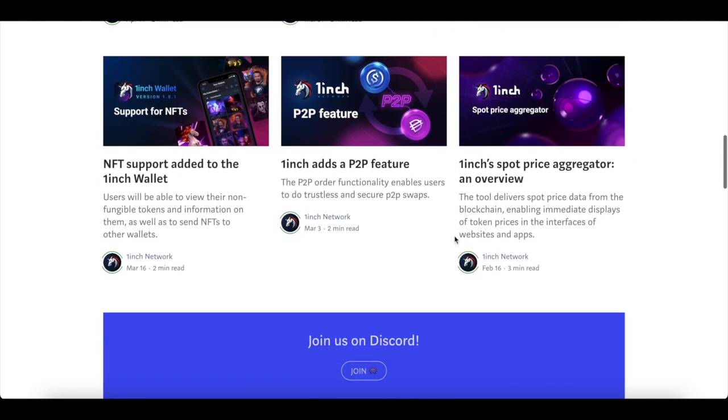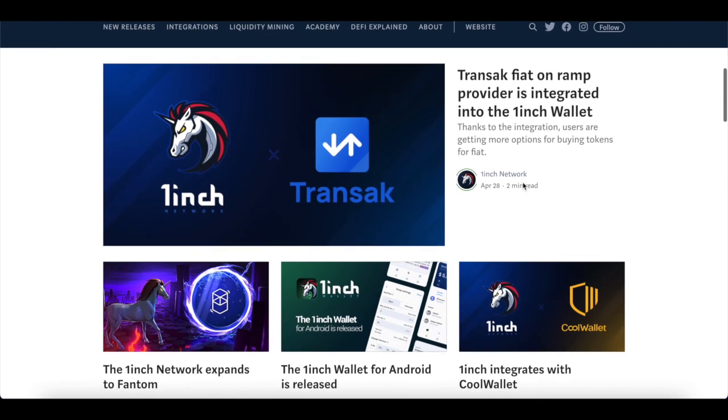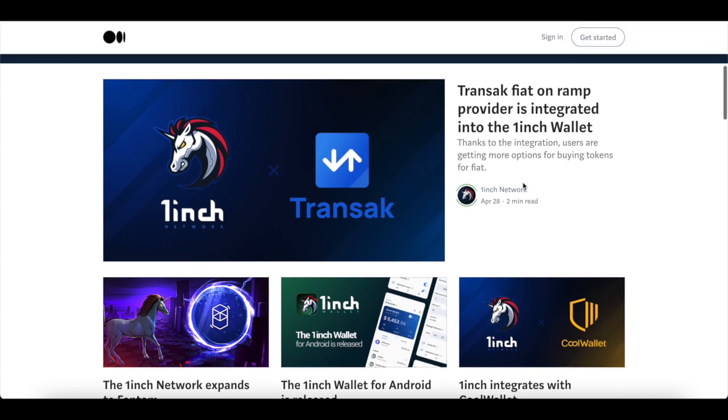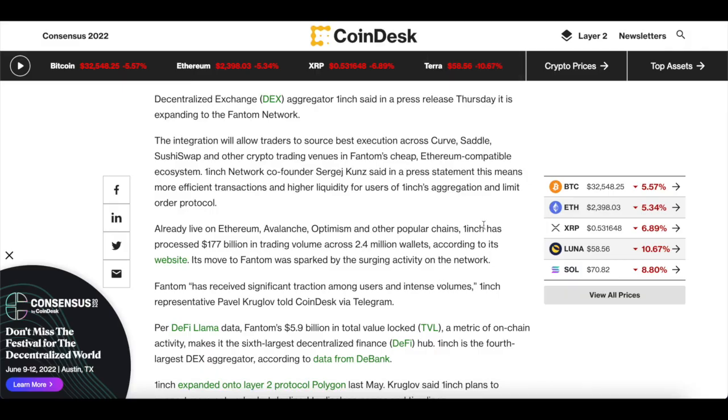But not just that, that's not where it ends. NFT support is added to the 1inch wallet. 1inch adds a P2P feature, a 1inch spot price aggregator, and more. So take into consideration everything I just said. What does that make you think? Does this seem like a platform that continues to develop and expand? Yes, it does. This obviously means that the value of the token will just rise over time naturally.